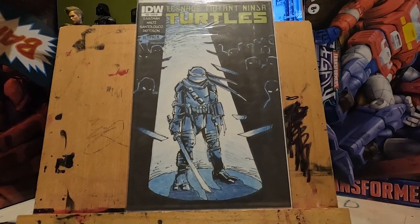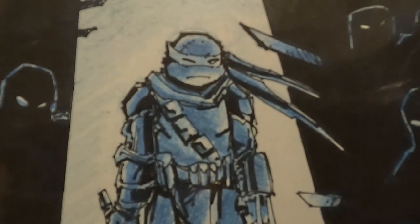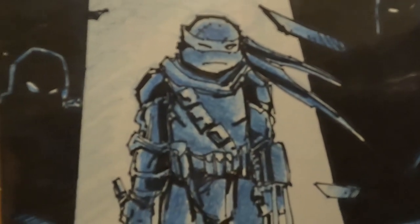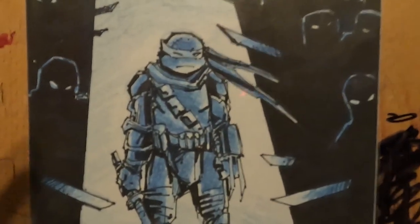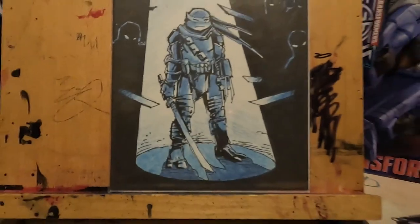But this is such a great cover. Look at that. I love the line work and the blues and the grays and the blacks, you know. And they're not like really tight pencils, right? It's like awesome, so cool. I think it's by Mr. K. Hastings.